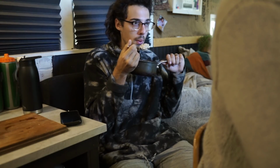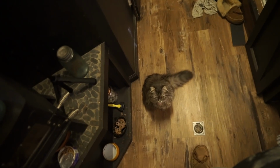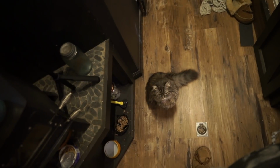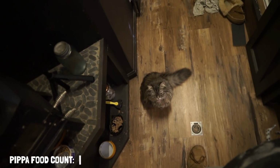Then we normally get in a fight because Jay likes to make really loud chewing noises directly behind me. And then Pippa is always waiting for food. How do you say no to that face, though? How do you say no?